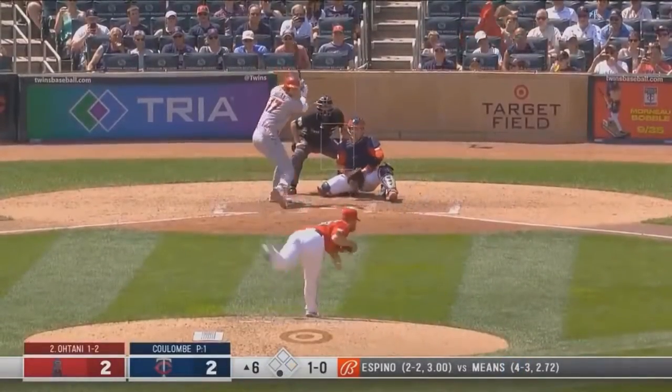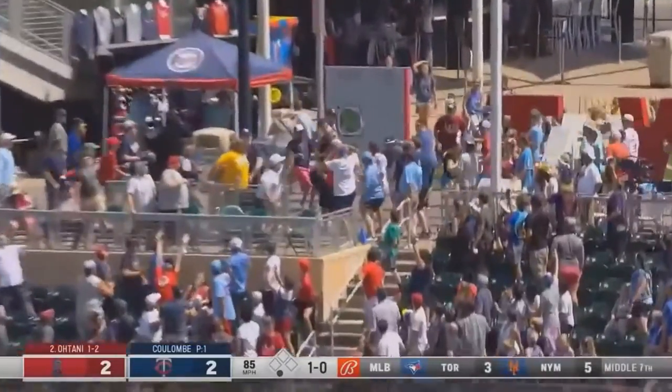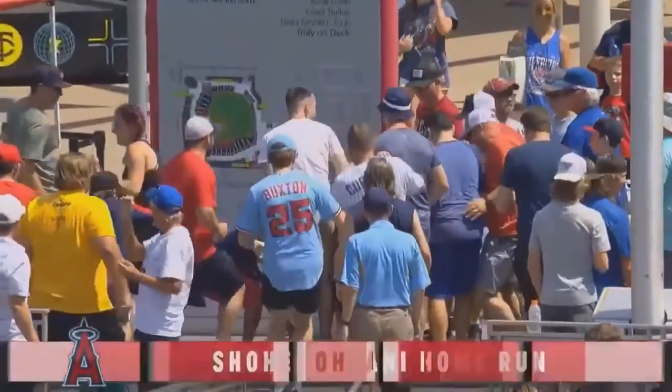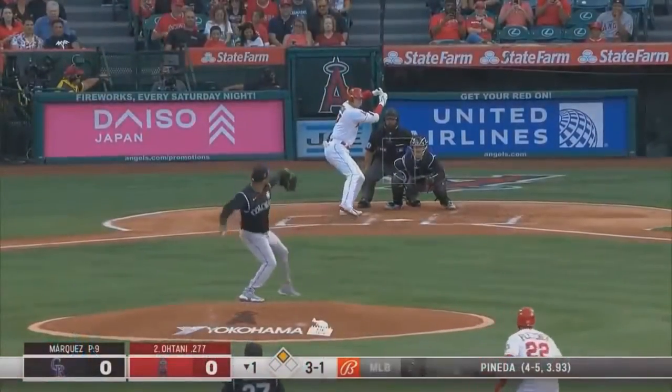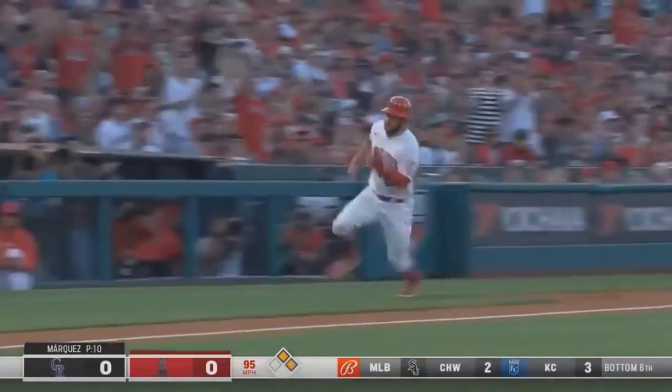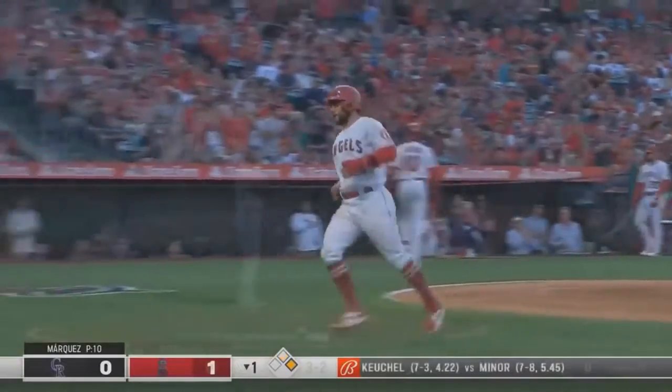Here's the 1-0. Ohtani, right field. A laser and it's gone. 35. Ohtani up the middle, and it rolls into center field. Fletcher around third. He will score, and the Angels are on the board first.